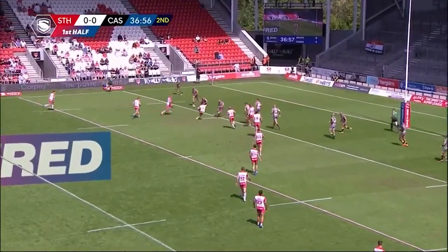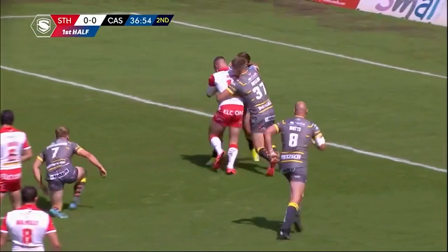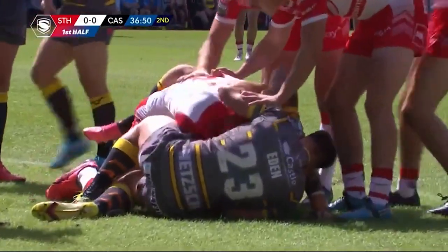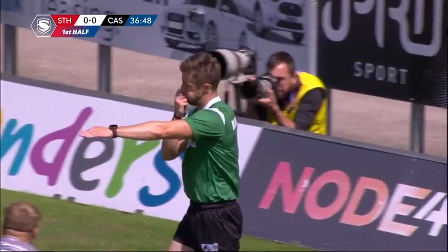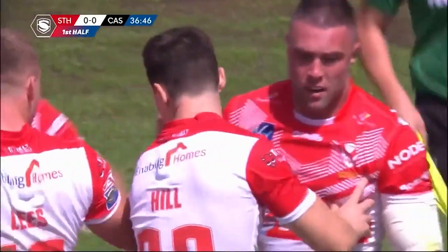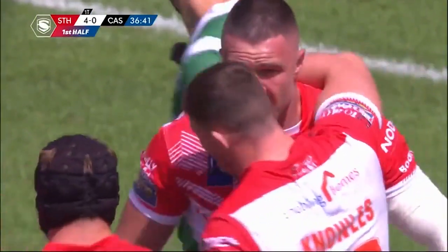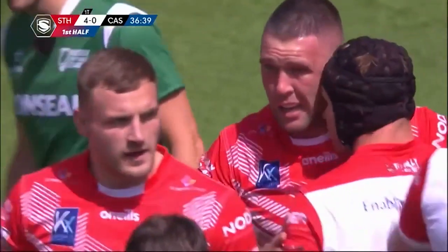Forward. Roby will get it away to Lomax. They're almost through here, trying to power their way over. They could be over the line. Now, have they got this down? Is this the first try? It is. What a run. Powers his way over, and Sirilin has scored a try that puts Saints in front.